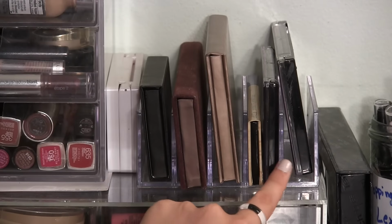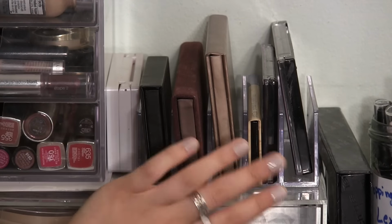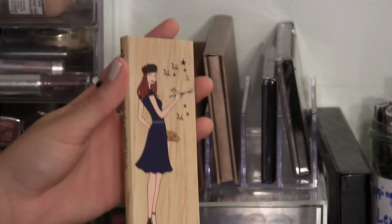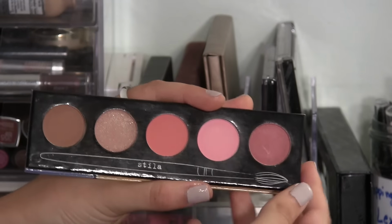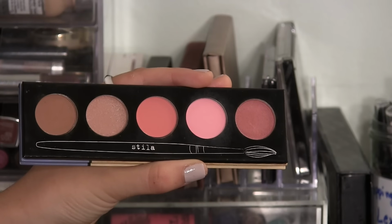Another thing I like about that palette is it's really thin, and with this container thing, if you have two thin palettes, you can put them together in one slot. So the other palette that's in that slot is the Stila palette in Portrait of a Perfect Blush. And this is a blush palette. It looks like this. I honestly have barely touched this.